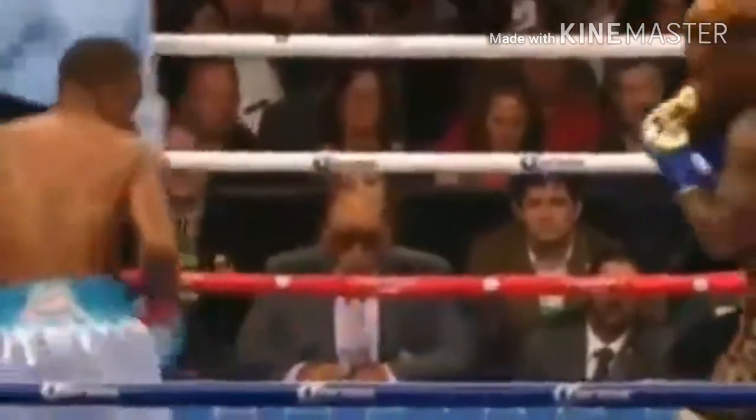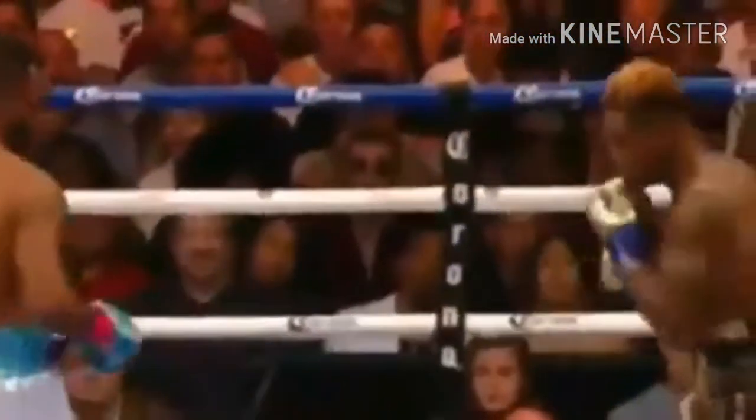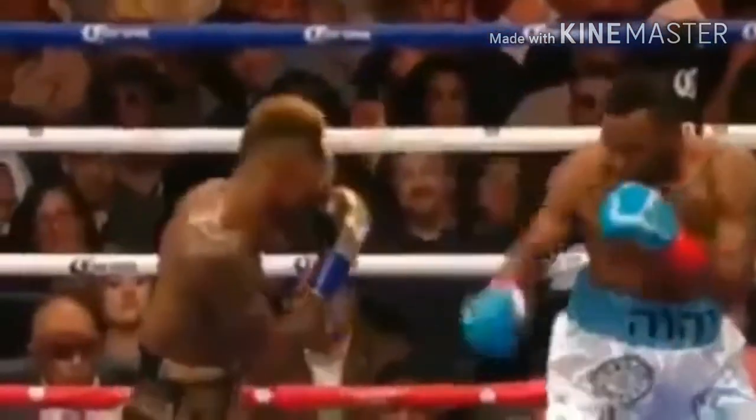We are past the midpoint of the first frame, scheduled for 12. Austin Trout went the distance with Jermell's twin brother, the 1 minute older Jermall. Jermall now a mandatory challenger for Triple G's 160-pound crown. Under a minute left here in the opening round.